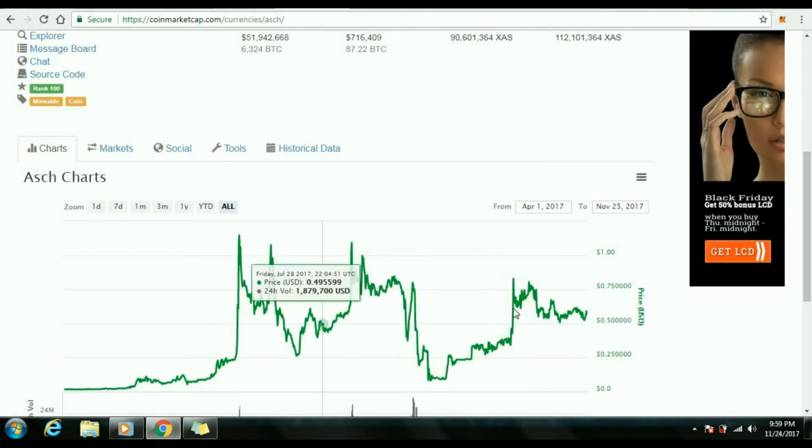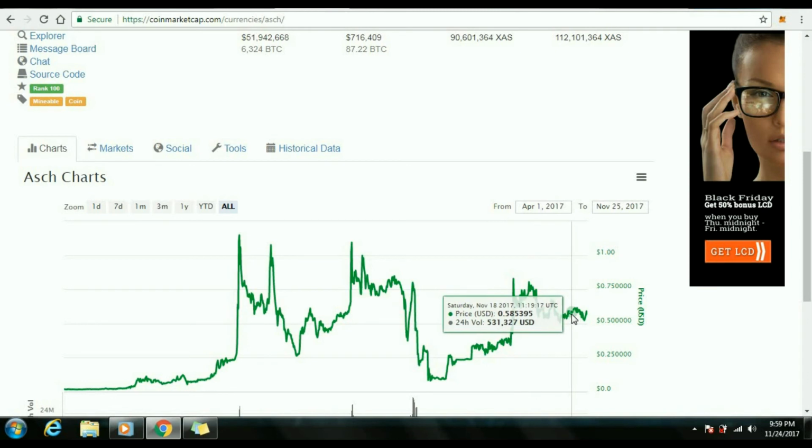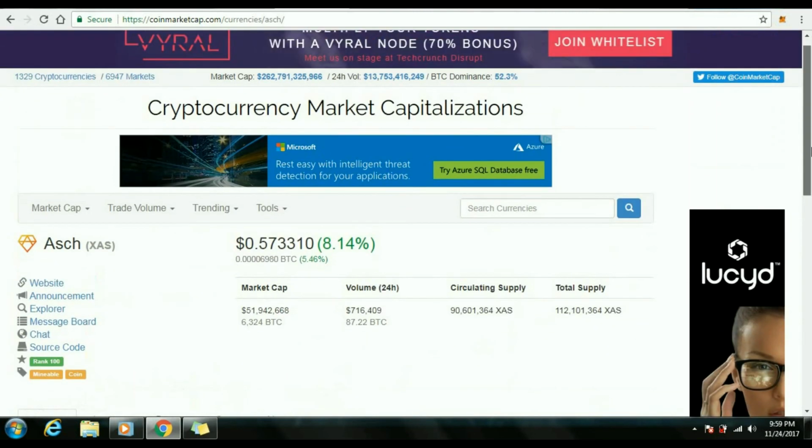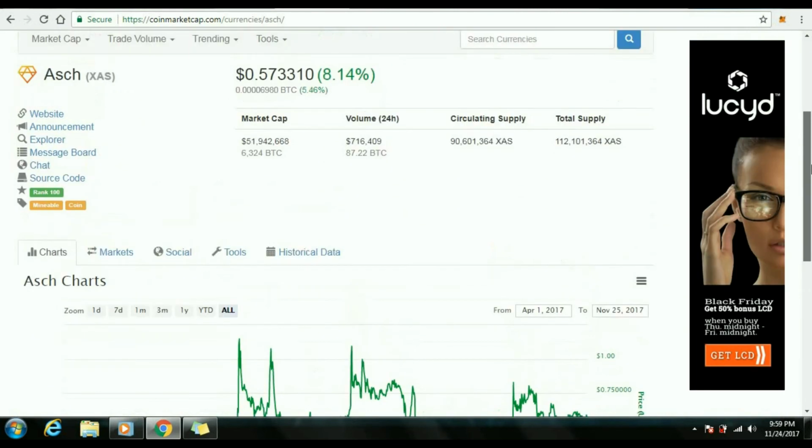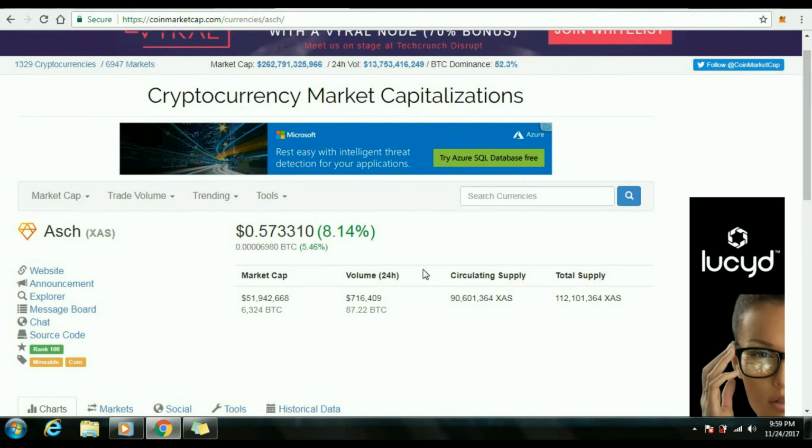As you can see from their chart, they are rather at the bottom right now from their all-time highs, which is a great price point to get in at. And I definitely recommend looking into Ash. Of course, I'm not a financial advisor, I'm just recommending. But this is a coin that could be big if China gets all their regulations removed, and Ash could be the Lisk of China, and all these projects could be run off of Ash, which would be awesome.